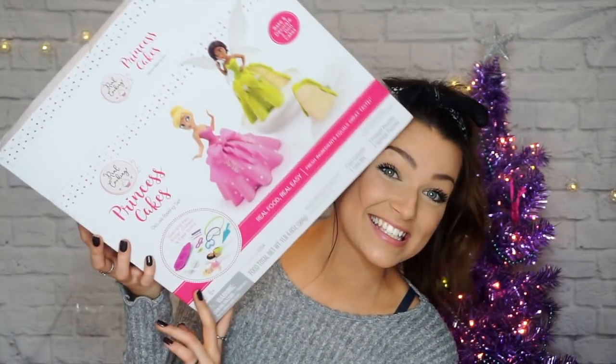I think I'm most excited about this. Princess cakes. You make the little dresses and then you have the heads just chilling. Kaylie Grace baking channel coming soon. So guys, that is everything that I got for Christmas, and now for my stocking.